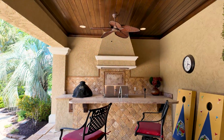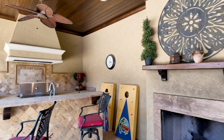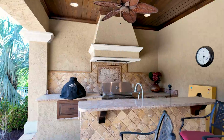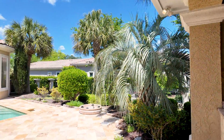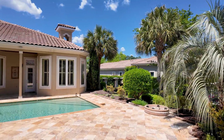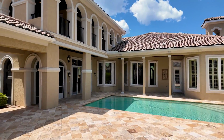You have this awesome outdoor kitchen, another fireplace out here. So if that kitchen inside wasn't big enough, don't worry. You have his kitchen out here, her kitchen in there. And then again, this just speaks for itself. So there's not much to say here about that.